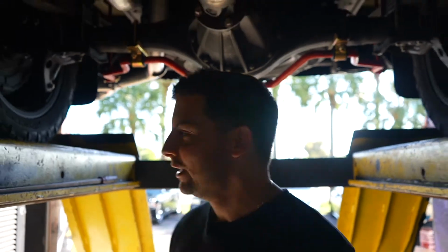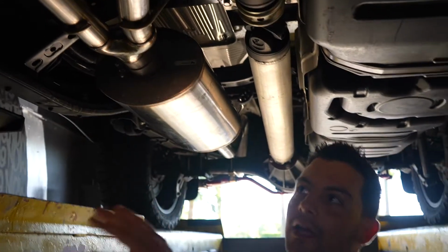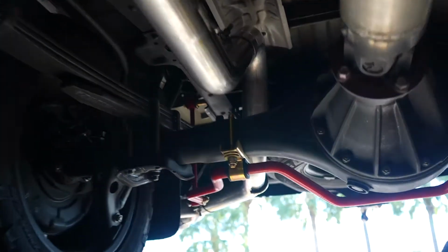2021 Toyota Tundra. It's getting a Corsa system. We just installed it. It's basically a few nuts and bolts. It's a bolt-on system. Bolted on here. Here, we're gonna run it back through, no welding at all.